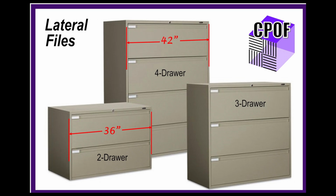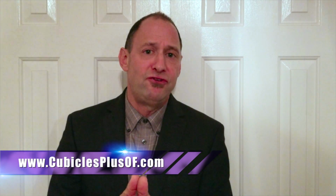Today I want to talk to you a little bit about lateral files. Now, lateral files are the most efficient means of filing all your paperwork. They measure 18 inches deep and they come in a multitude of widths, but we are going to talk specifically about a 42-inch wide cabinet, and this is why.